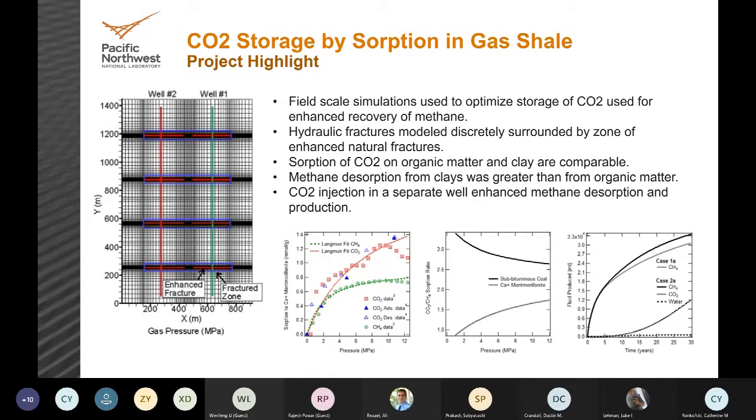And so what happens is, this image is showing my model. This is a plan view of horizontal wells. We'll have a production well, like well 1, producing natural gas in the form of methane, and we'll have an injection well, well 2, that's injecting CO2.